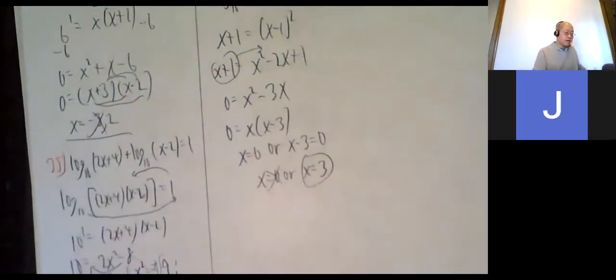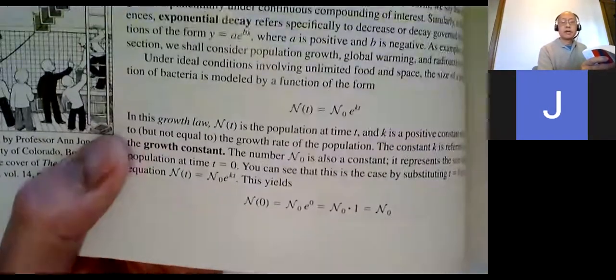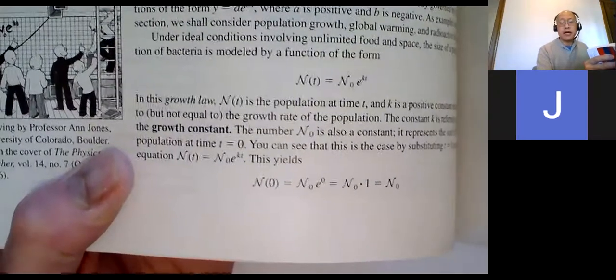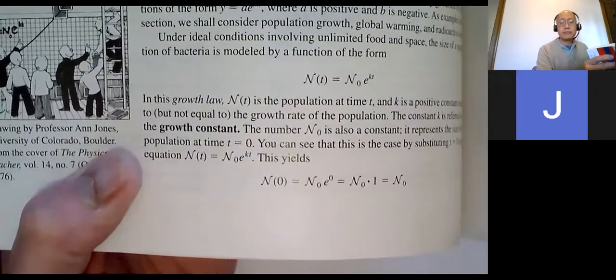Okay, so what is 5.7 about? Just to give you a heads up, they're all word problems on exponential growth and decay, page 392. There's one formula, put this on your next cheat sheet. It looks like N, they wrote a funny looking N. I'm just gonna call it N. N of T equals N0 e to the KT for exponential growth and decay.